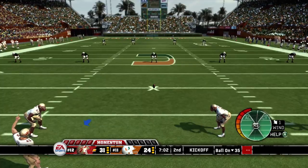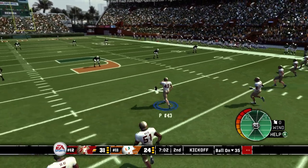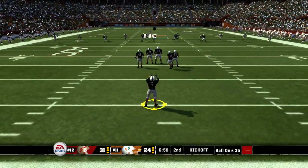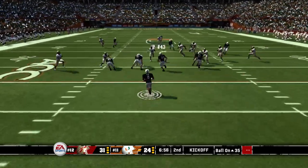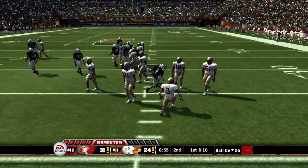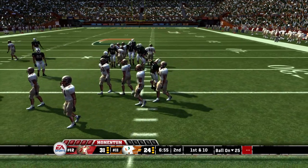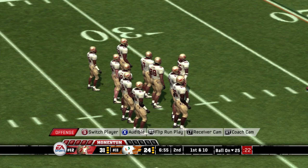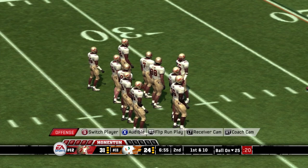Number 43, get set to kick this one away. Number 22 kicks it away. Number 8 has it at the 5, and he's tackled at the 25. So the offense takes over. The last time they had the ball, they had a tough time getting anything going. First down, 10 to go on the 25-yard line.